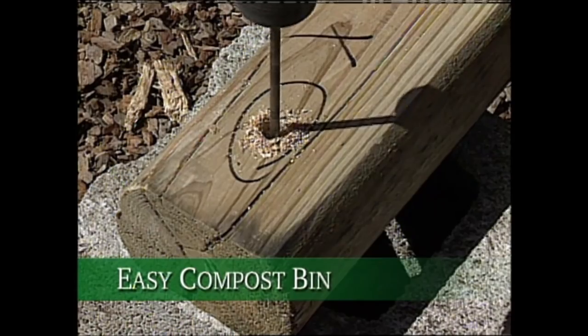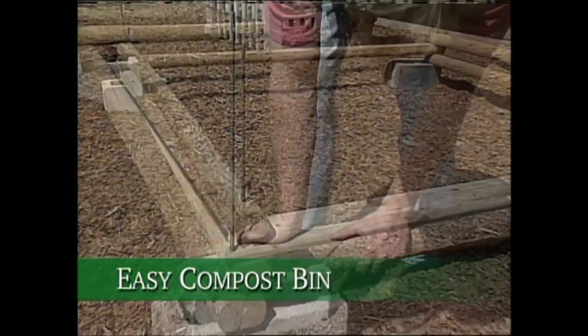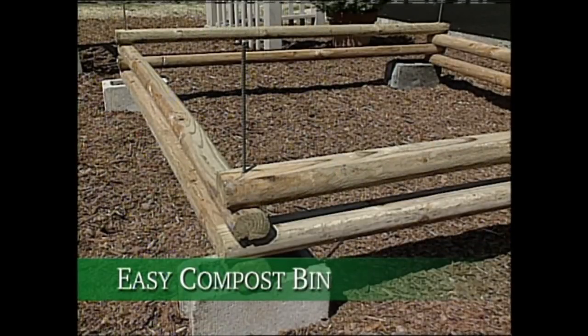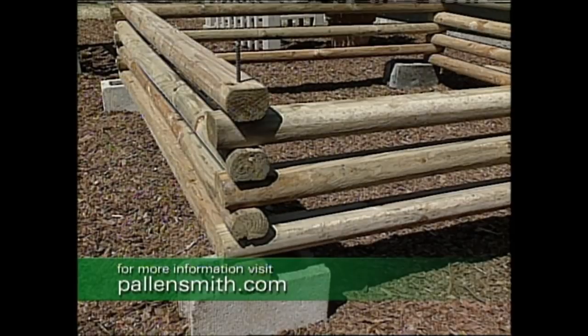Did you know that you can build a compost bin in a single day? Everything you need should be available at your local building supply store. For my easy-to-follow building instructions, log on to my website.